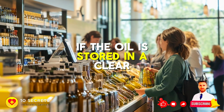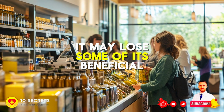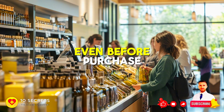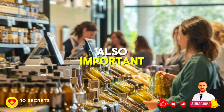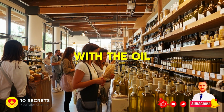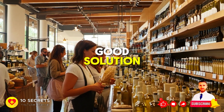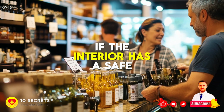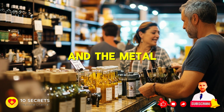If the oil is stored in a clear container, especially under bright store lighting, it may lose some of its beneficial properties, even before purchase. The packaging material is also important. Glass is considered the ideal choice because it does not interact with the oil or release harmful substances. Metal containers can also be a good solution if the interior has a safe coating that prevents direct contact between the oil and the metal.